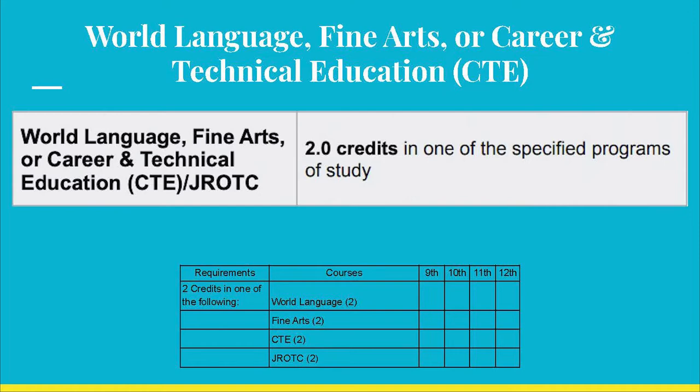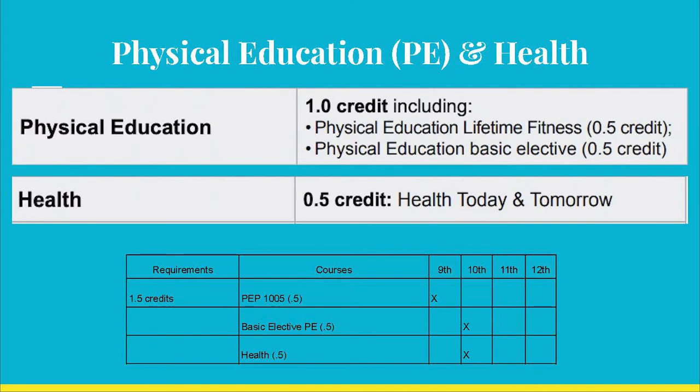Stay with me, people. We are almost done reviewing the graduation brochure. 1 credit in PE is obtained with half a credit in 9th grade PE, and another half credit in 10th grade PE of a course of your choice, such as physical fitness, lifetime activities, individual/dual sports, or swimming.